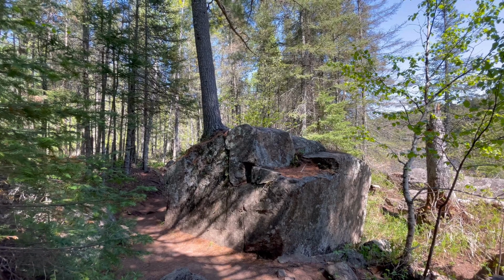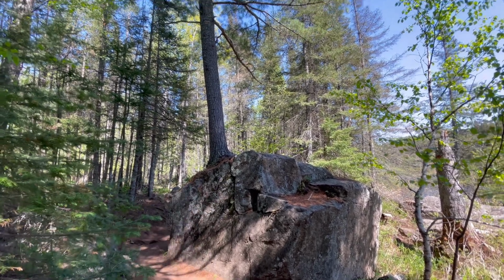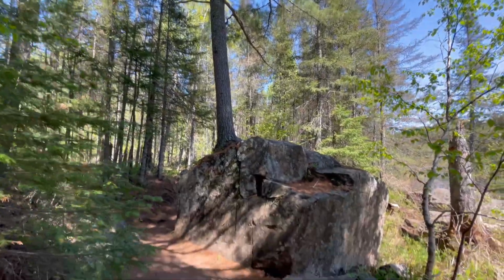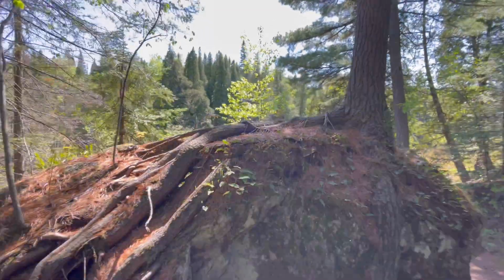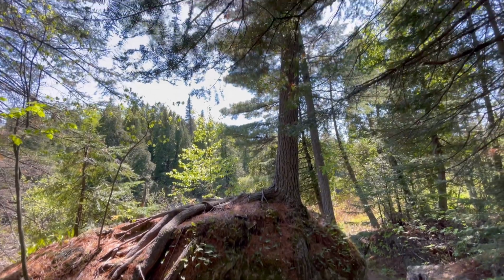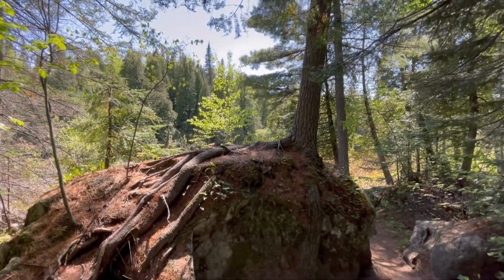You know, the first time I was here, I thought this was kind of cool, where you got this tree right here growing on this rock, going all the way up. And when you walk around, it's pretty cool that you can see it's totally just made its spot right there on that rock. As they say, life finds a way.